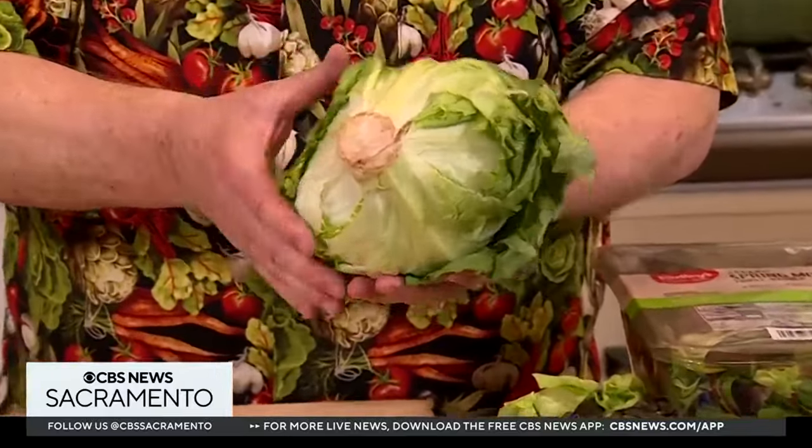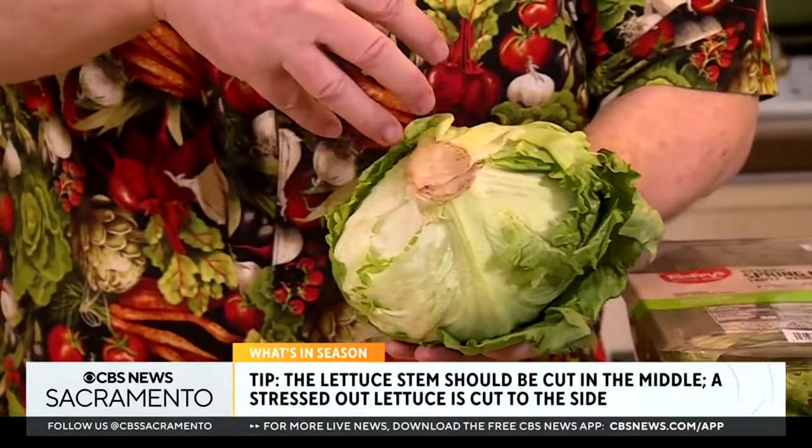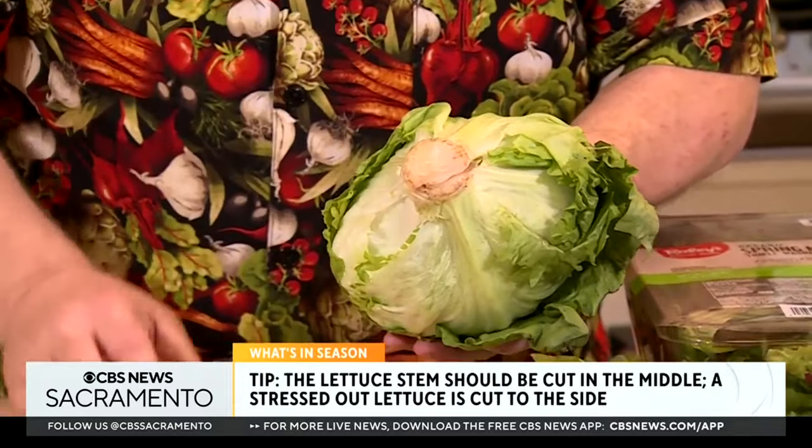Now I wanted to show you something with iceberg lettuce. When you're picking out iceberg lettuce, I always turn it right over and look at where they cut it. It needs to be right in the very center of the head. Sometimes it's off to the side. That's iceberg lettuce that's been stressed out in the fields. It's not going to have a very sweet flavor. So when it's right in the very middle, that's a perfectly grown iceberg lettuce.